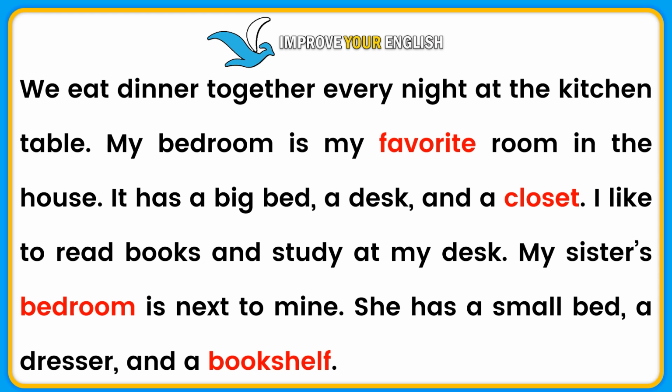My bedroom is my favourite room in the house. It has a big bed, a desk, and a closet. I like to read books and study at my desk.